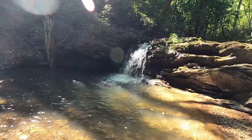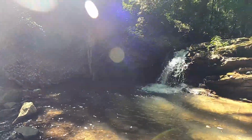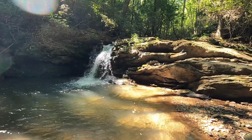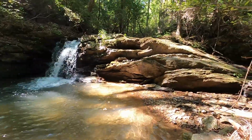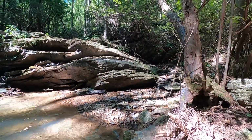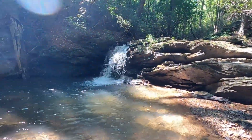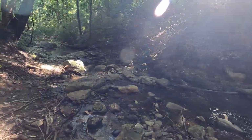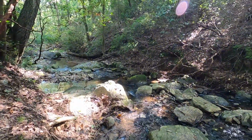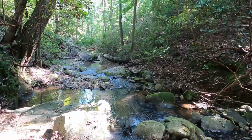Beautiful little pool to swim in. Real nice. A little path down the other side, there's some water coming through. It's split off up there somewhere. Makes its way down from here. Really beautiful spot. Another little pool here.